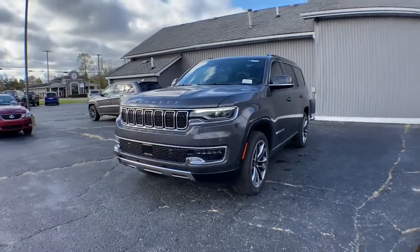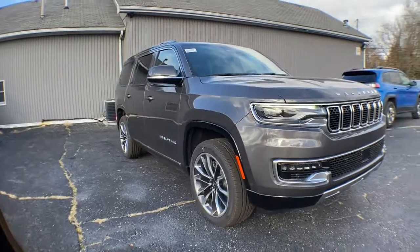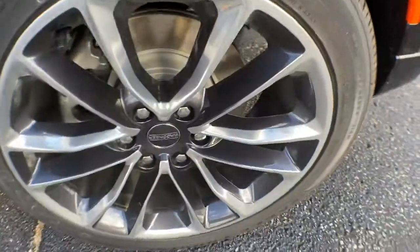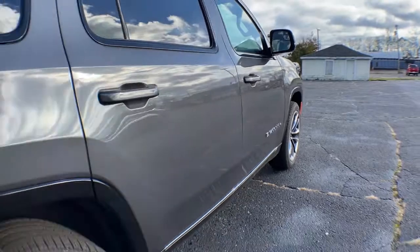Looking for your dream car? It could be the 2022 Jeep Wagoneer. This vehicle delivers the style, comfort, and efficiency you need to meet the needs of today's lifestyle. Confidence comes standard when you're behind the wheel, prepared for the journey ahead.